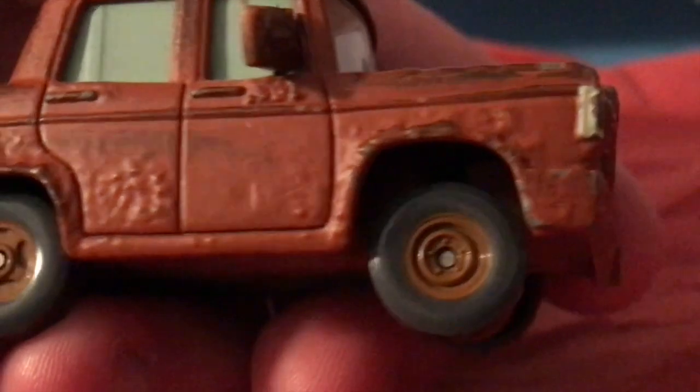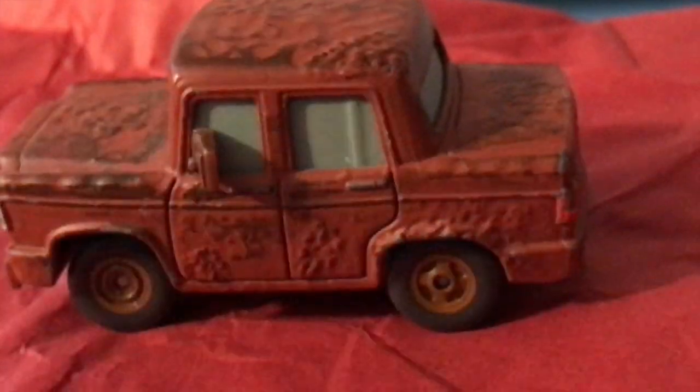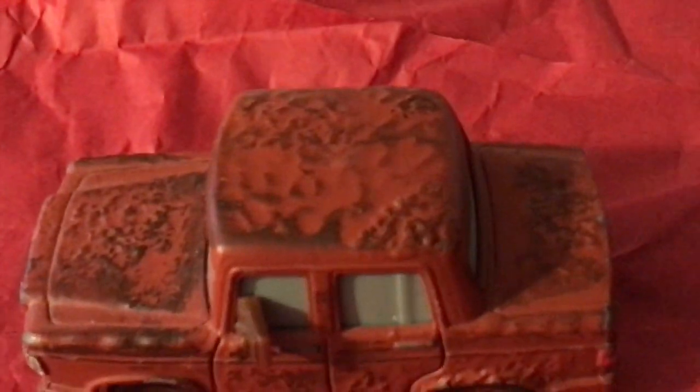I don't think the rust pattern is the same on both sides. It might be, but I'm pretty sure in a case like Fred, they definitely changed it up on either side, which is good. Definitely makes them more realistic. There's the top. Really nice detailing all over the top.